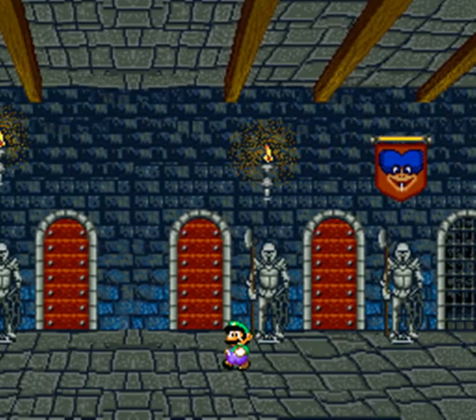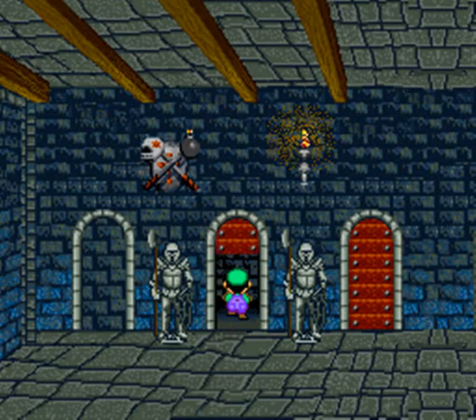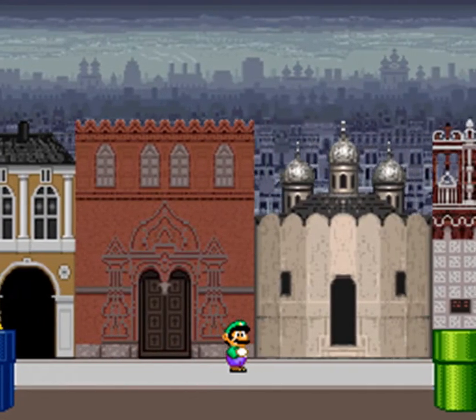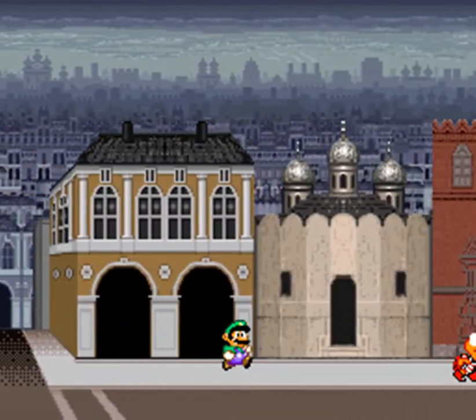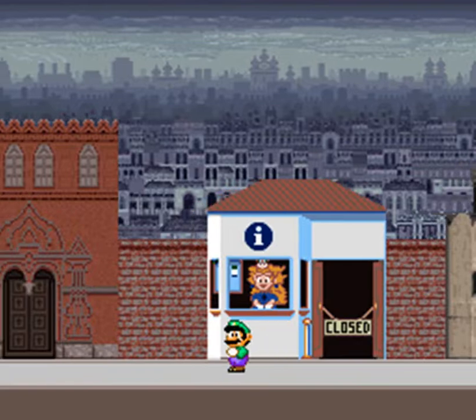Now going all the way to the left, we're going to take this second door first. And let's have a look around this city, see if we can find some Koopas who might be holding on to some of those stolen artifacts. There's one. And an information booth. Let's see what we can find out.